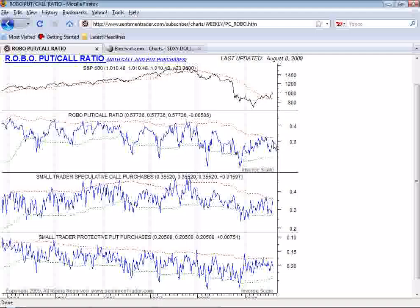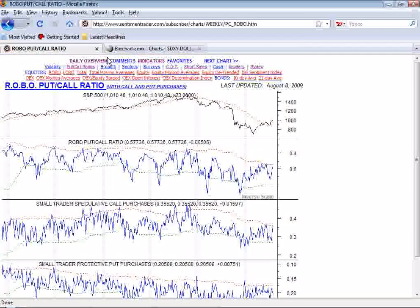Right now it's not at the same level as it was back in the beginning of June. However, this is just the call purchases here on this chart, and we have seen call purchases jump up quite a bit in the last couple weeks. So I would like to see this ratio get up to an extreme degree before the market peaks, but if you look back at the chart, you can see that in several market rallies the ratio has not really reached the upper trading band before a significant correction, so I don't know that it has to get to that level.